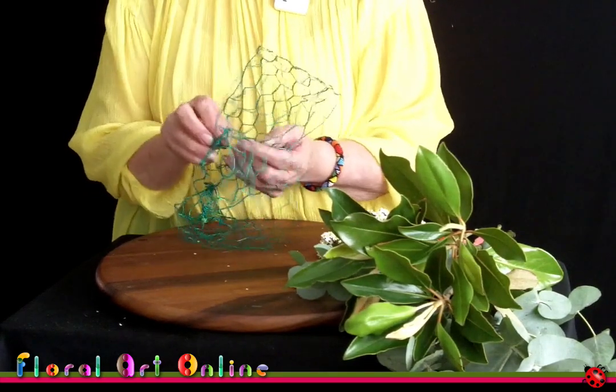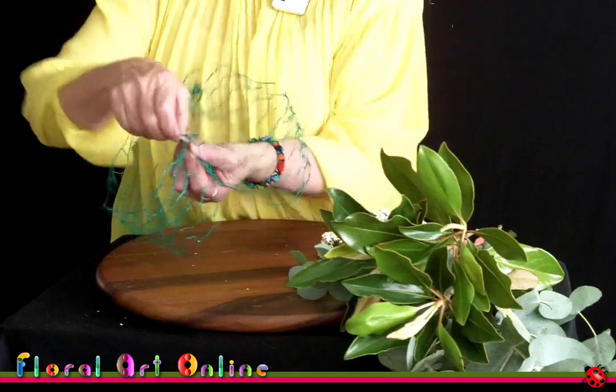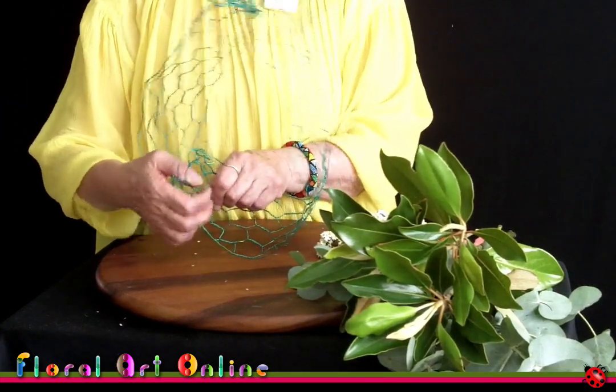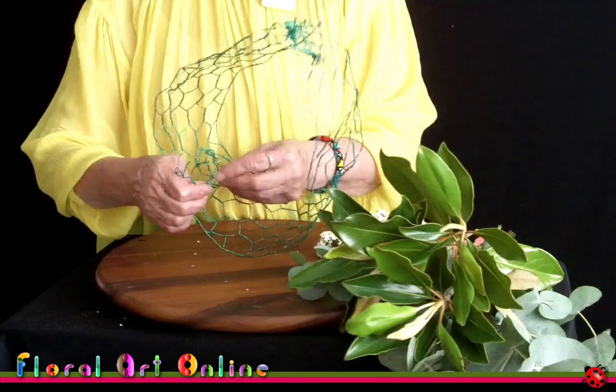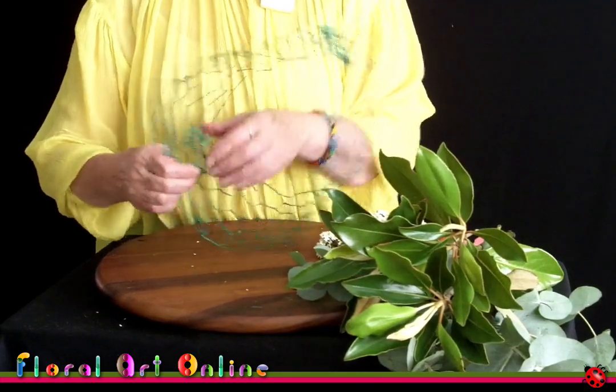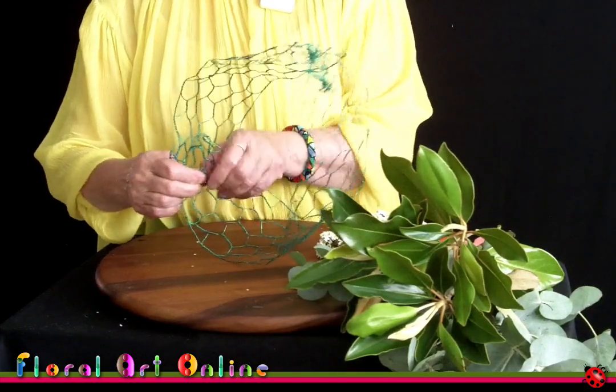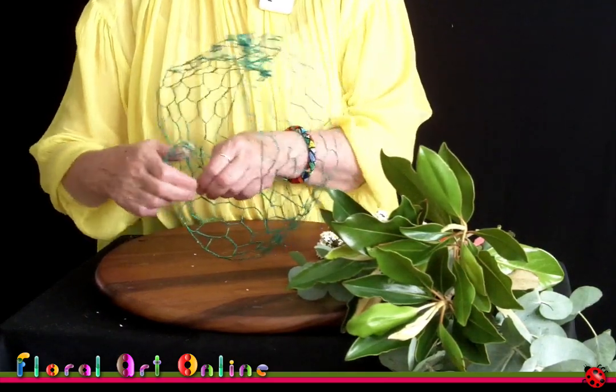So if you just watch while I manipulate this, what I'm doing now is just using the ends to tie itself onto itself. And I will also use some of the tie wire that I used on the daisies to secure it as well. But we'll get the bends in first.